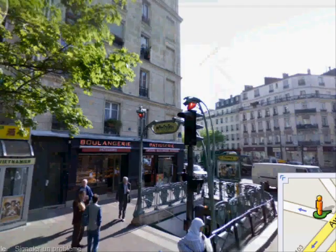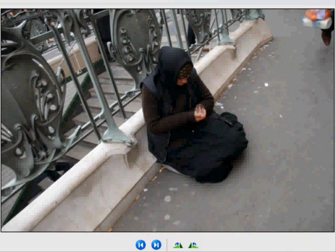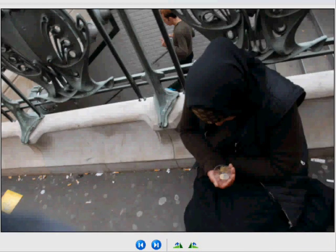Don't know if you can see that in this picture. She's maybe hidden down here. Well, no, what am I talking about? Sorry, this isn't my shot at all. So there we are. Took a few shots of this again.